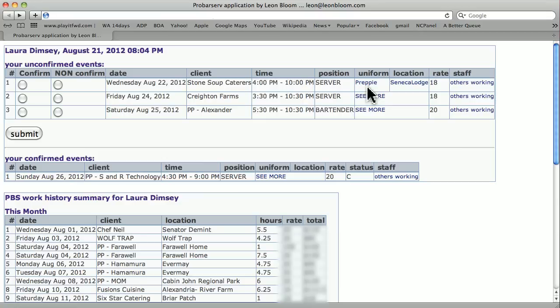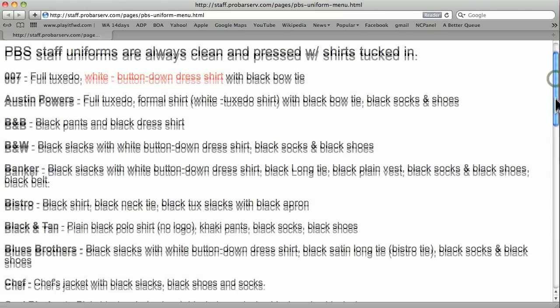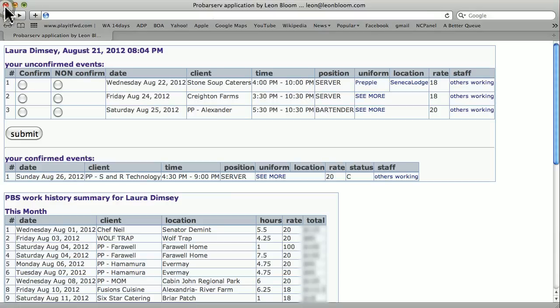To check the uniform, say you don't know what Preppy is, click on the link and it will take you to the PBS uniform menu. Scroll down to Preppy. Preppy is khaki pants with a plain white button-down dress shirt, black socks, and black shoes. These are all of the different combinations of uniforms that we wear, and they are all named so that you can remember the ones that you wear most often.